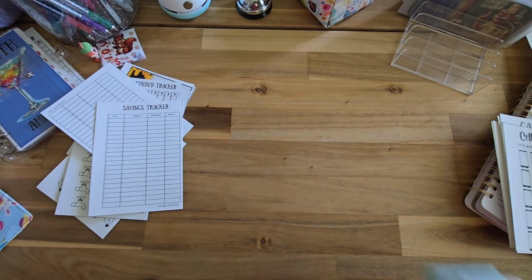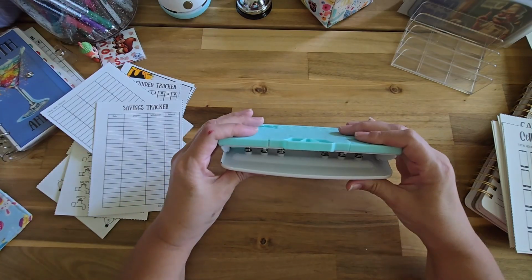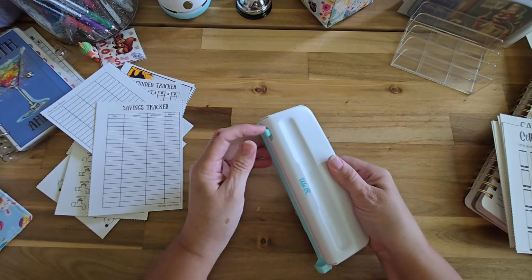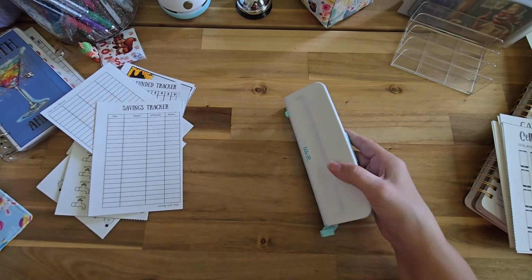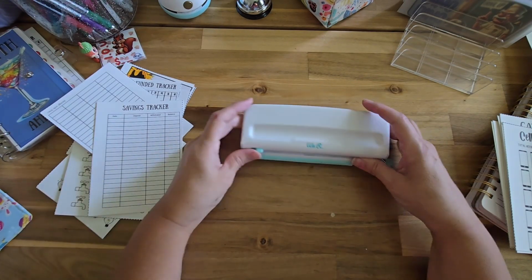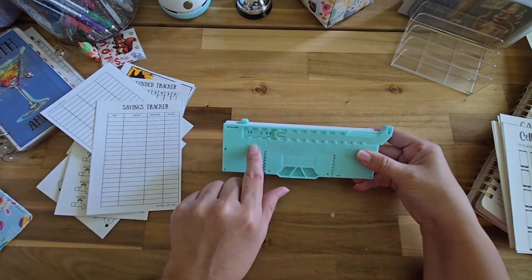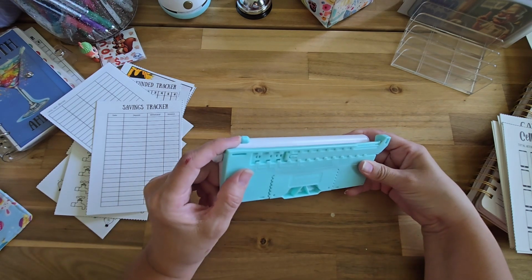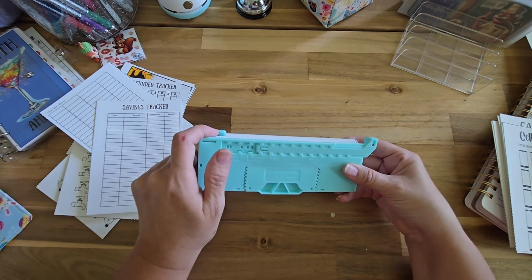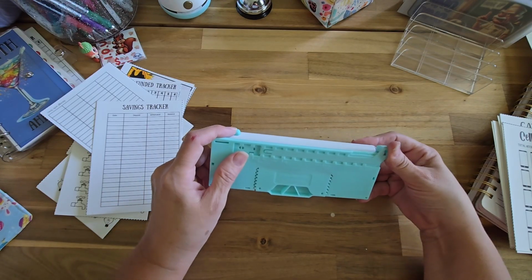All right, I have my 6-hole punch. This is a We R Memory Keepers punch. I don't know if they still have it, but I know that Michaels has their own version now. They're switching everything over to theirs. And I don't know how well you can see, but there on the back side, it tells you the different sizes: personal, A5, A6. A6 is all the way over here.